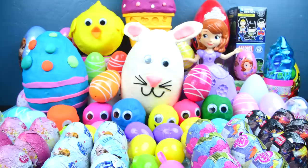And look, we got Play-Doh eggs, and it's our first time doing chocolate eggs. Man, look how many chocolate eggs we have. We have 24 chocolate eggs. Isn't that crazy? That is insane. Let's go and get started.